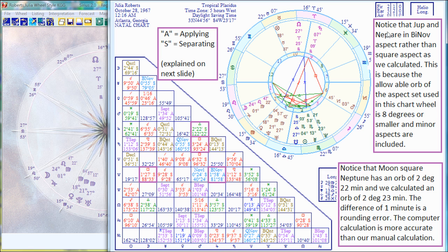Let's look at the Jupiter-Neptune. Remember we said Jupiter and Neptune are square, an out-of-sign square with an 8-degree orb. That's what we mentioned on the previous slide. Let's look at Jupiter and Neptune in this grid. Here's Jupiter, and here's Neptune, and I put in a purple here to make it clear that this is the cell in this grid we want to look at. But it doesn't say square. It says BNOV. What does that mean?